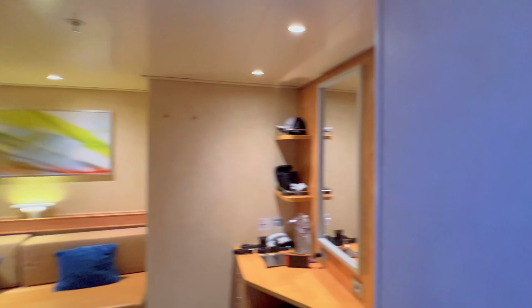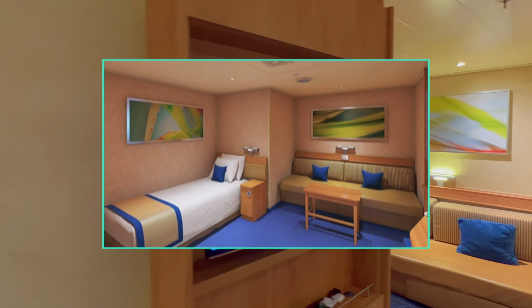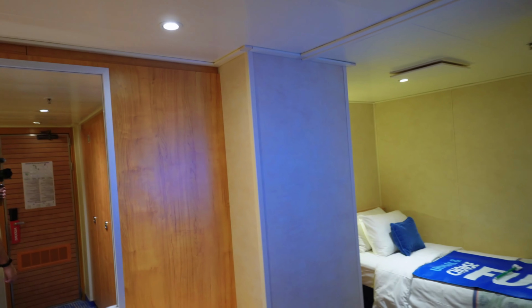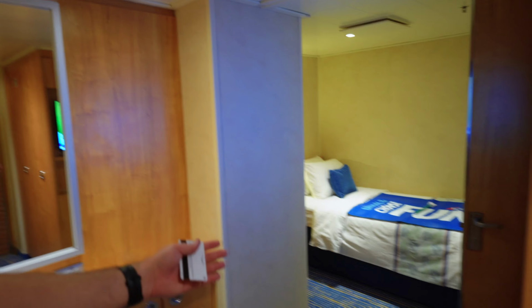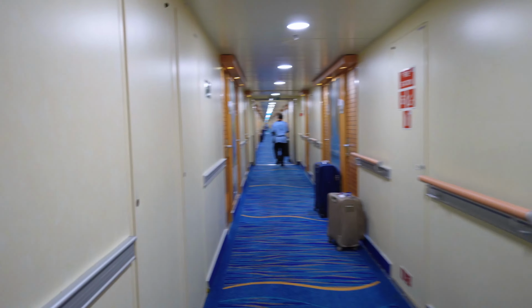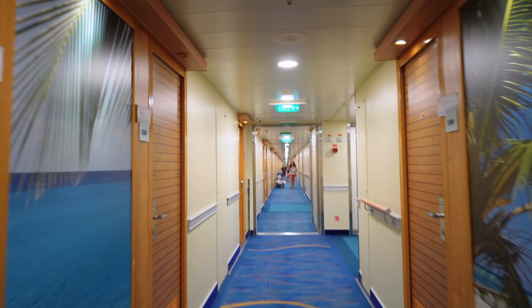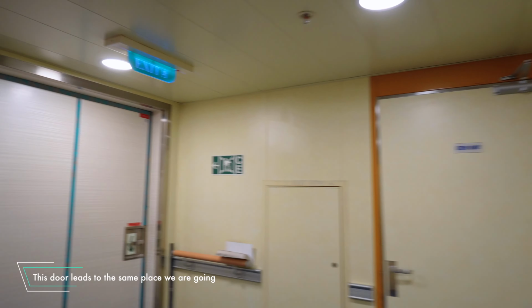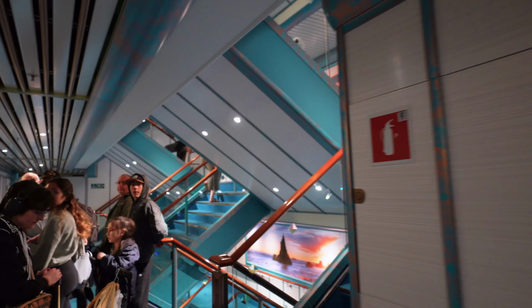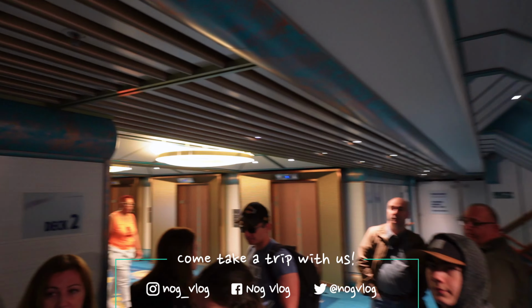So overall, I am digging this space. This is not what the default picture for this room looks like. When you book this room, it shows that it's different than other interior rooms because it's single occupancy and only has room for one bed. However, I didn't know it was going to leave me with this much open space. So I'm actually really going to dig this. I'm going to hate how far away we are from the elevator and stairs. So let's go ahead and show you just how far away you are from the stairs. Stairs and elevators.